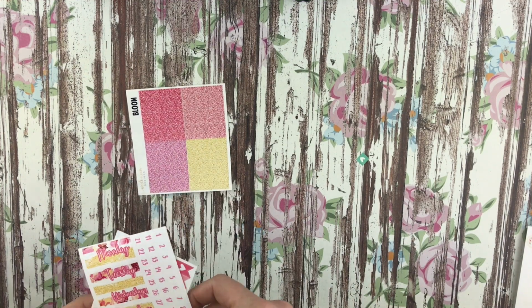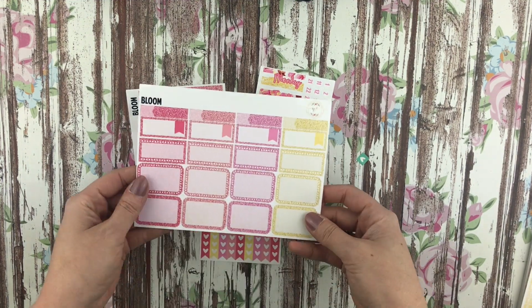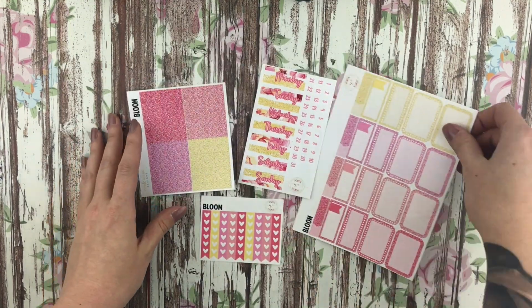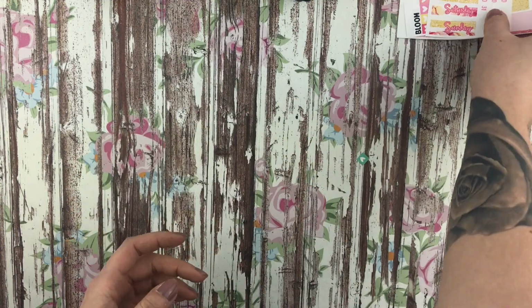So here are the glitter headers. Here is the date cover add-on, and here is your heart checklist add-on, and then the glitter sampler add-on as well. So I love this kit. I think the colors are really fun. There's some pinks and then this yellow. I love the yellow.